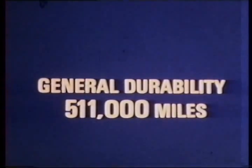Accelerated durability, 13,000 miles. General durability, 511,000 miles. Continuous high speed, 271,000 miles. Specific miscellaneous tests, 40,000 miles.